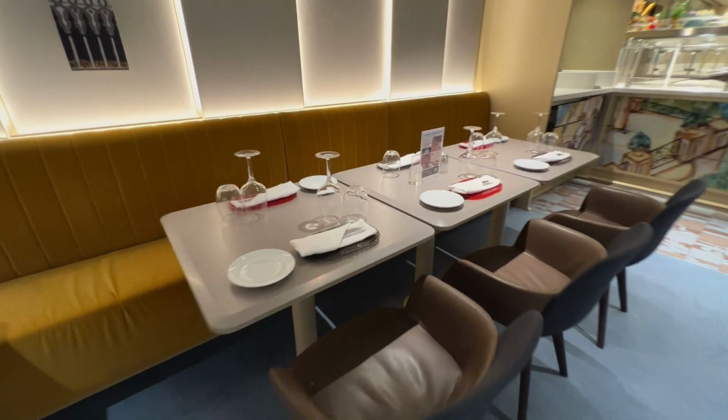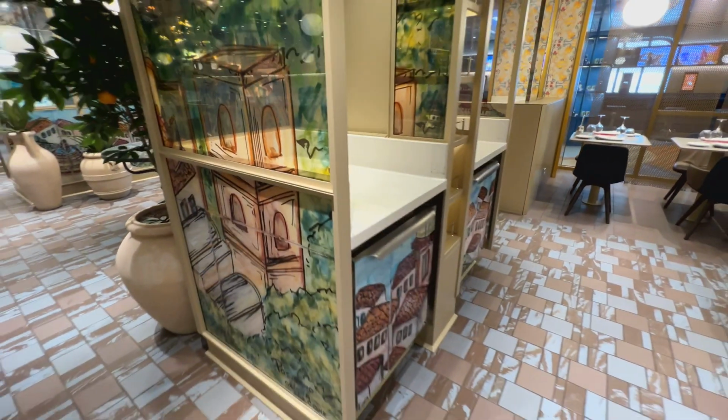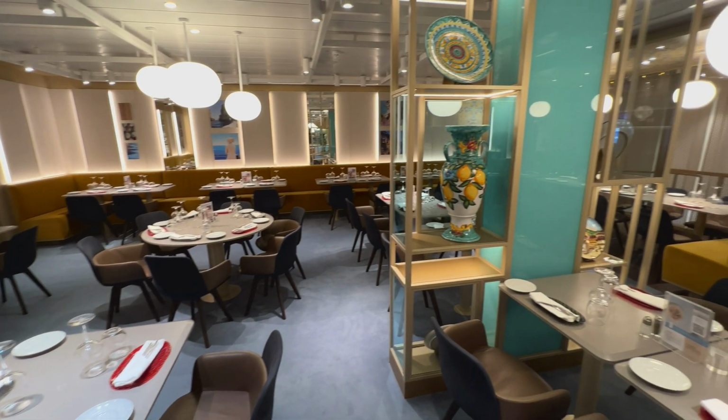Now, I really like this venue. I think it was very bright, it was very Mediterranean. It's exactly what I would have thought the branding of a Costa Cruise restaurant to look like. So yeah, I'll let you have a look around and I'll see you at the next venue.